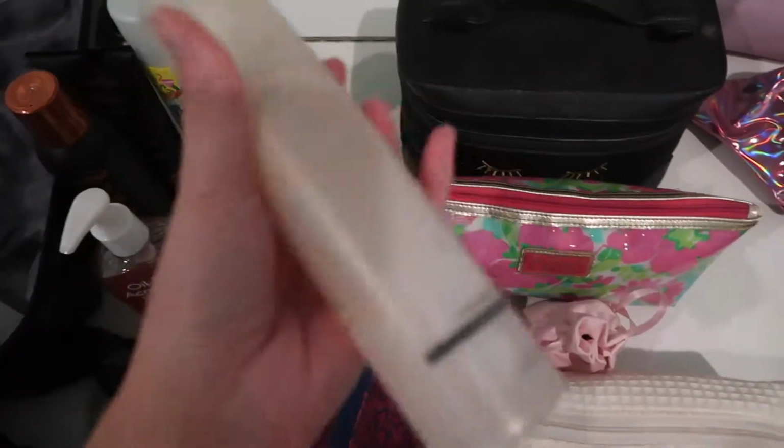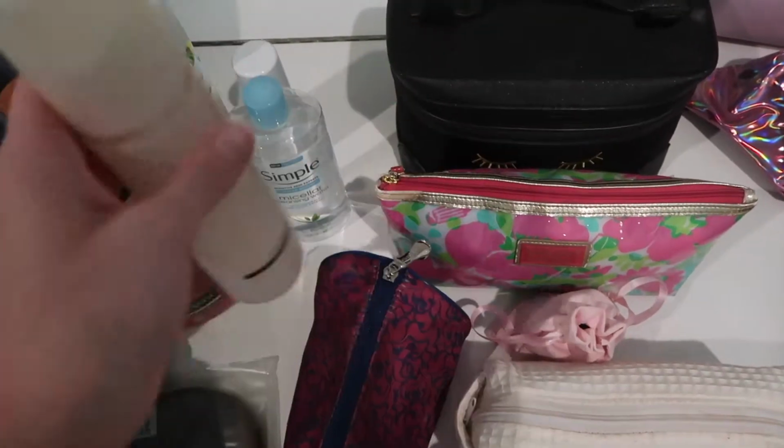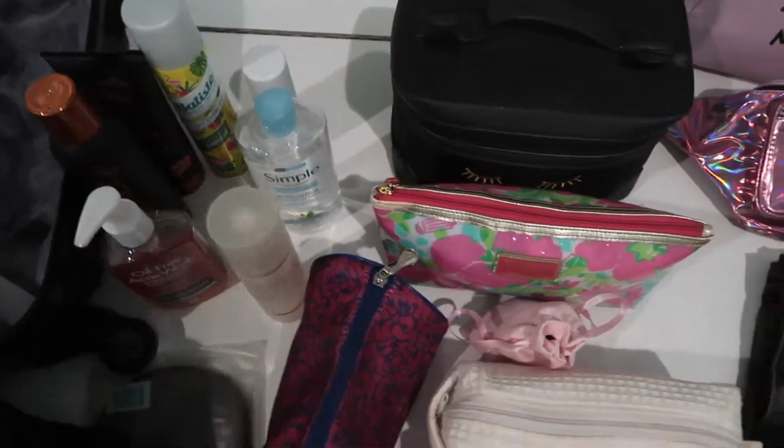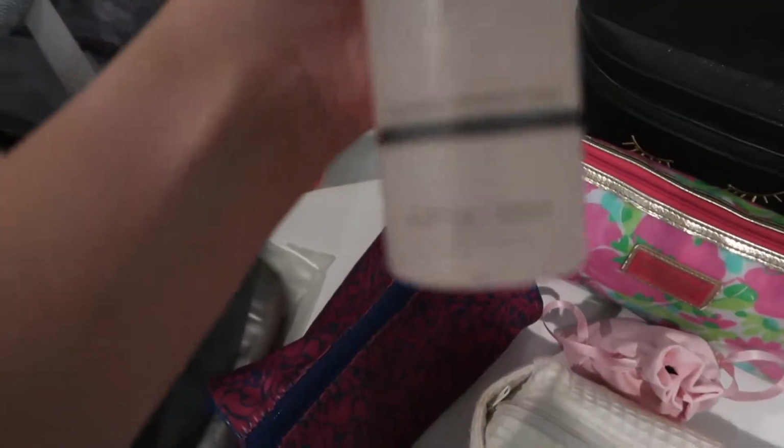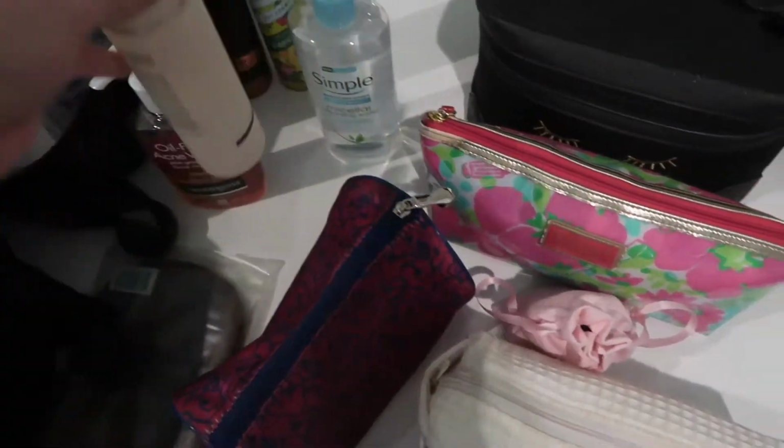This is just some rose water spray from a spa, and this is super great for setting your makeup. It's also a toner, or it says it's a mineral toner, but I use it for setting my makeup. I really like it, or just spraying my face in the morning.